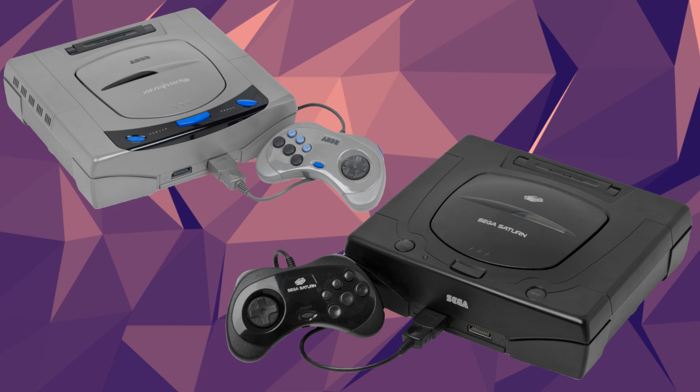Today, the Sega Saturn enjoys a cult following. Its rarity and unique library make it a sought-after collector's item. Many of its games have aged well and are still celebrated by enthusiasts, especially for their creativity and bold design choices. The Sega Saturn remains a fascinating chapter in gaming history.